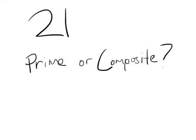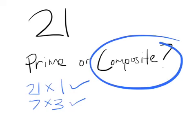Right, I hope you paused me. I hope we're back now. Right, let's find the factors of 21. Well, there's 21 times 1. And if that's all there is, it's a prime number. But there's more. There's 7 times 3. And that's it. Now, because there's more than just 21 times 1, there's 7 times 3 as well, it's composite. Okay, I wonder how you went then.